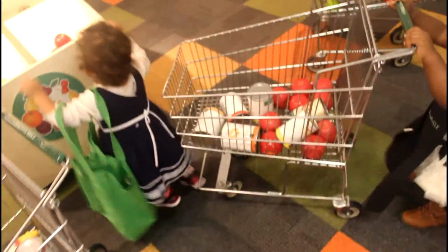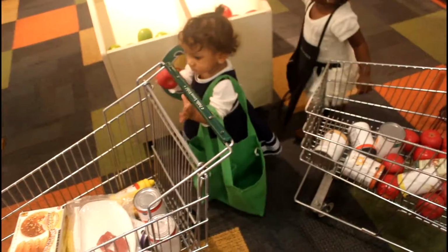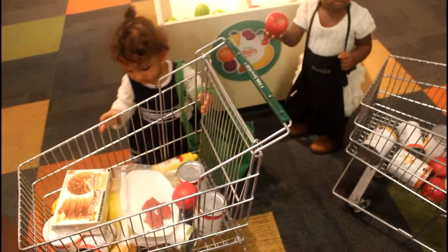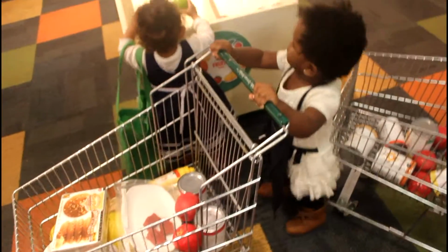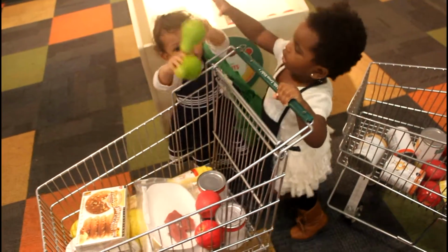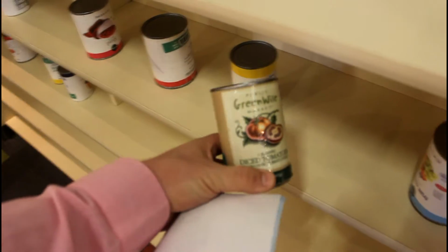Who's going to find the most groceries? She's trying to run over Ellie now for revenge. Find the most groceries. Ellie's got her bag on. Oh, she put it in. Yay! Sylvia, you're helping out the competition. This is hilarious. I did not think she was going to do that. They even got the cans. They actually have this at Publix. That's hilarious. This is funny how they actually have this over here.